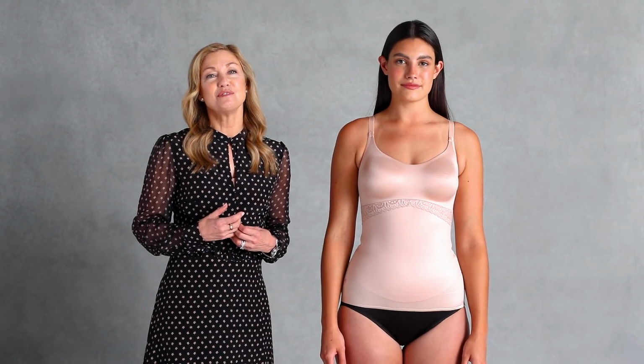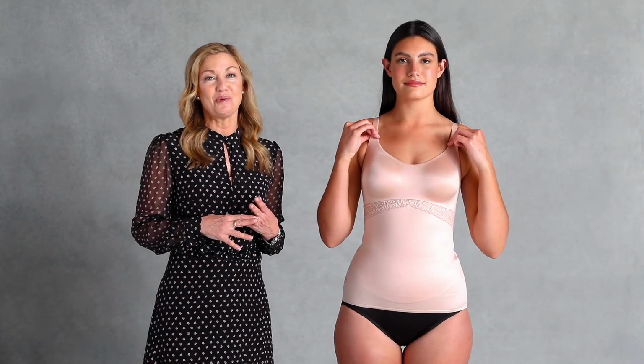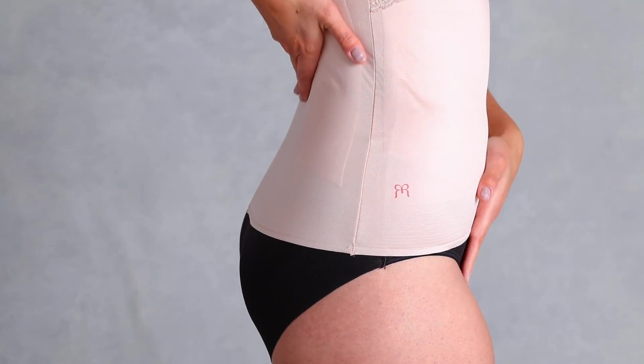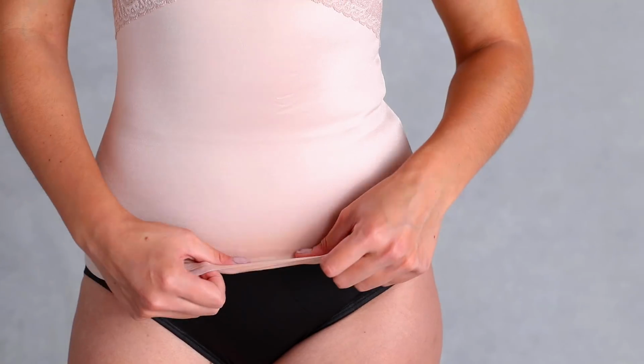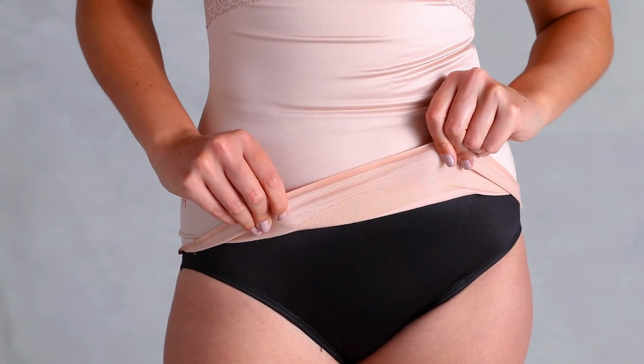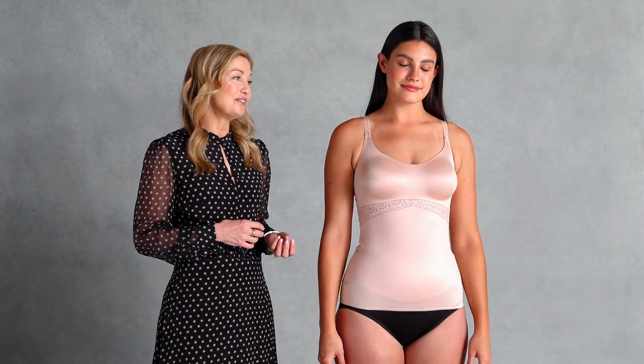For more active support and shaping, our Level 4 products started with Ruby Ribbon's original cami and have now grown to include a variety of collections. This Level 4 lace cami that Hannah is wearing features wire-free molded cups for high breast lift and support, variable compression with bonded panels for both back and tummy control, and 360-degree stretch for a comfortable fit. Silicone gripper hems keep the cami in place. Level 4 products are ideal for larger bust sizes or when you want a more sculpted look under your clothes.